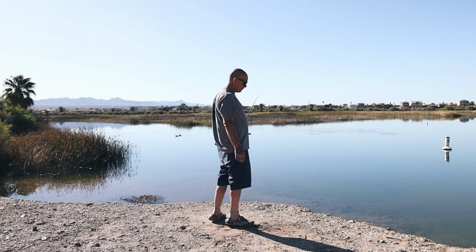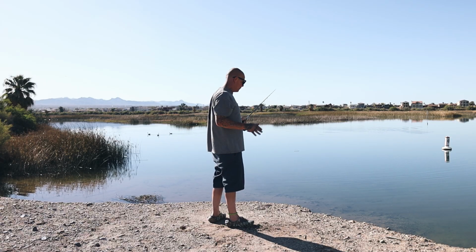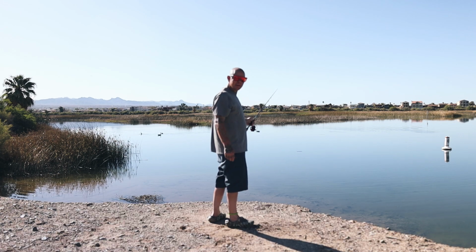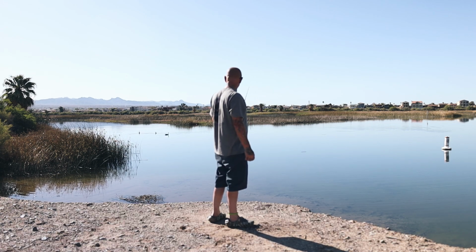I think that the honkers scared the fish, to be honest. Although I still see the fish popping up everywhere, so maybe we're all right. First failure out of this trip, I didn't bring the pole holder. So now I'm stuck holding the pole the whole time.